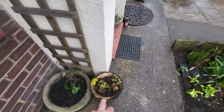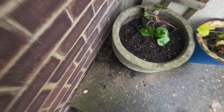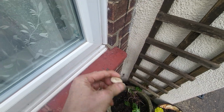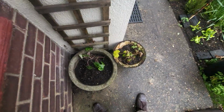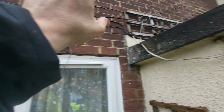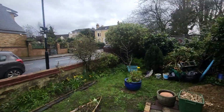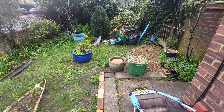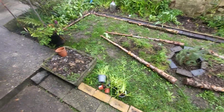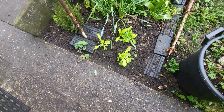This needs moving. I'm gonna move this somewhere else, and I want to put something in this pot. White stone that I found, religious white stone that I dug up. Hopefully these trellises, we'll get another one and we'll put the trellises back up here. One there, one here, and one there like there was originally. But yeah, it's good to get my Valerian Phu back.